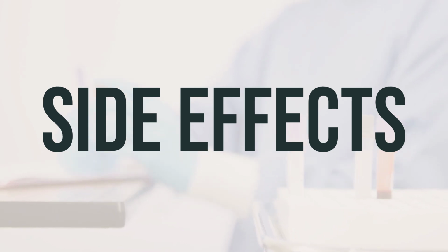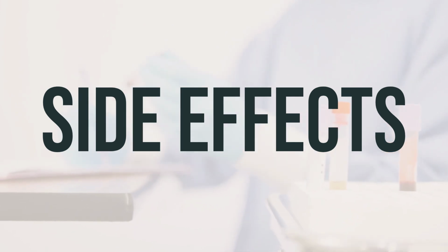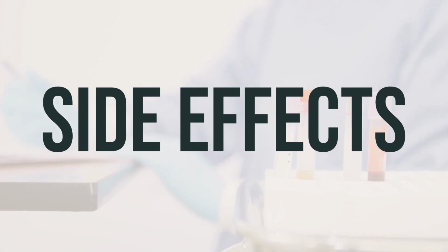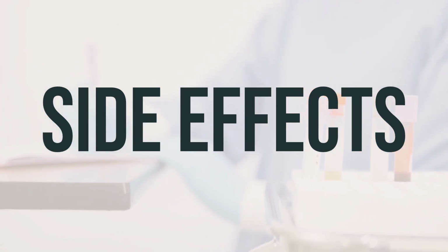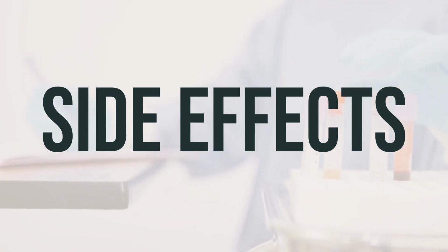In rare cases, this medication can be absorbed into the bloodstream, especially in children or with long-term use, which can lead to side effects of too much corticosteroid. If you experience unusual tiredness, weight loss, headache, swelling ankles or feet, increased thirst and urination, or vision problems, it's important to inform your doctor.